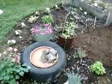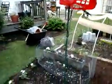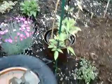And when it's sunny out, this pump works. It's a solar pump that I keep on top of this red cage. And I have clematis climbing up that pole.